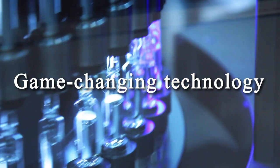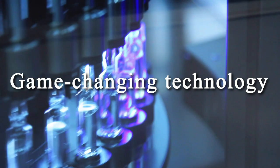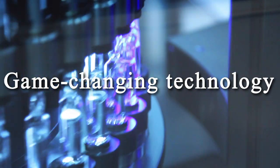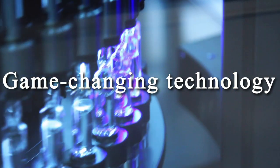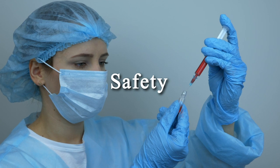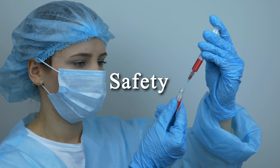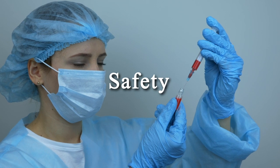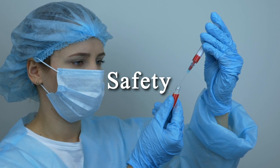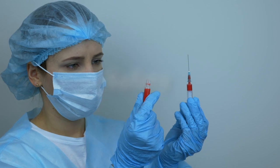Game-changing technology. Now, I'm not interested in a company that has a cancer drug that adds 2 more months of life over the existing standard of care. I want to see entirely new approaches to treating disease, something we've never seen before. Safety, that's really important. A drug is unlikely to get approved if it's unsafe, no matter how effective it is. I pay particularly close attention to phase 2 trial results because that's usually the first real indication of whether a drug is safe enough to try in a larger population.